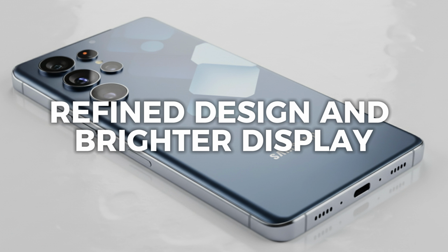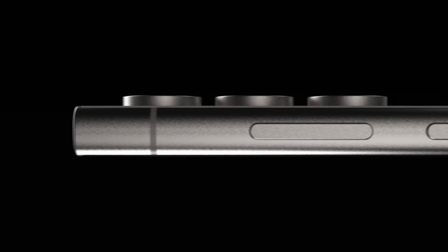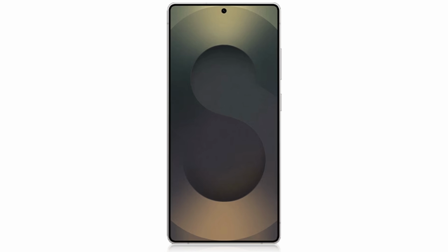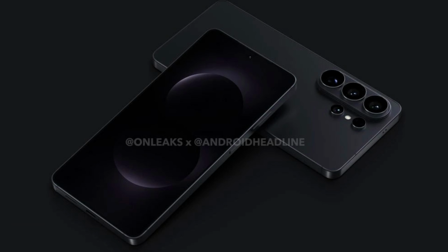Starting with the design, the Galaxy S26 Ultra keeps the premium titanium frame introduced with the S24 Ultra, but refines it with slimmer bezels and a slightly curved edge display. Unlike the flat display of its predecessor, CAD renderings show a subtle return to curved sides, not as extreme as earlier Galaxy models, but just enough to offer a sleeker, more ergonomic feel.